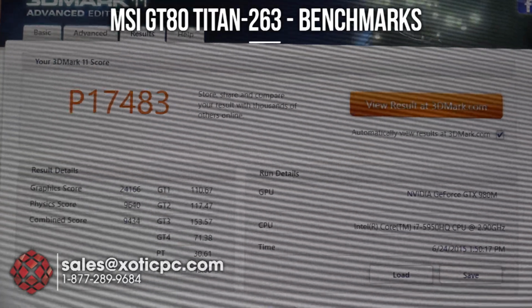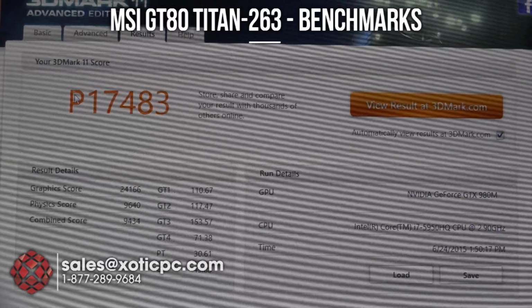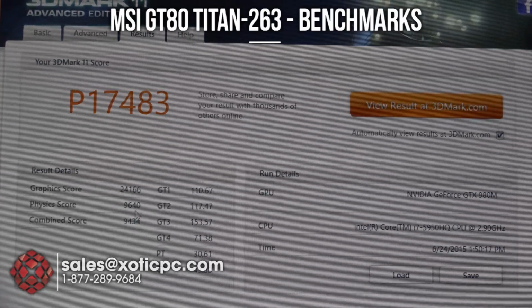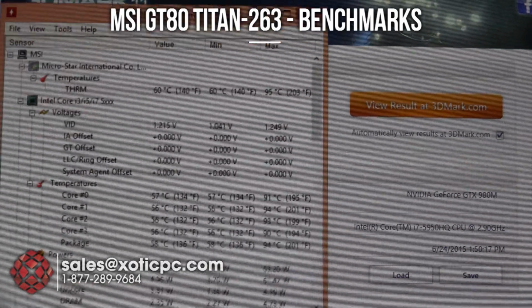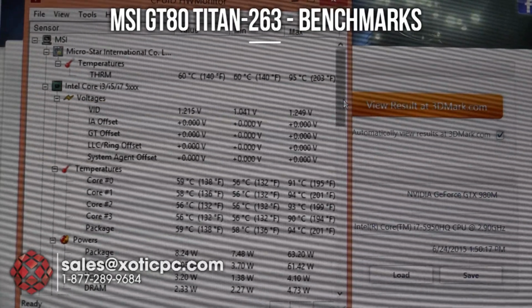Okay, our last benchmark, 3D Mark 11, is all finished up here. We got a P17,483. We're seeing a graphics score of 24,166, physics score 9,640, with a combined score of 9,434. So look at the temperatures here. This is pretty similar to what we saw on Skydiver. So we're looking at the lower 90s here, 91 up to 94.